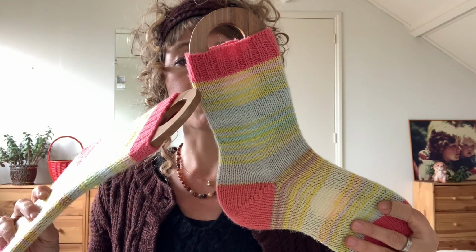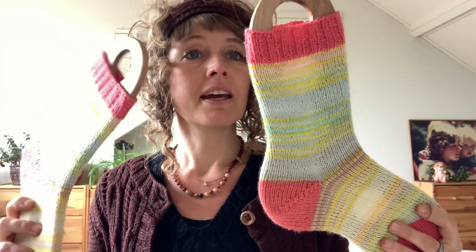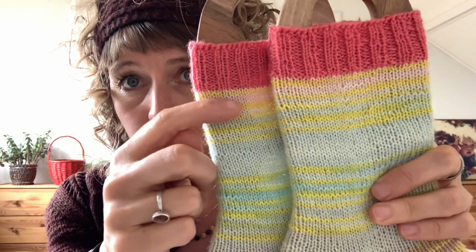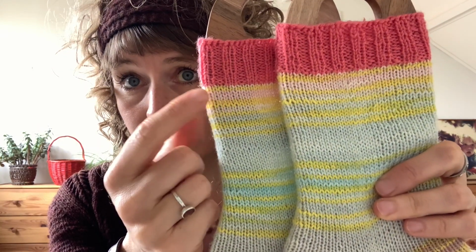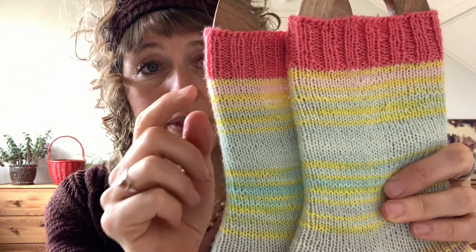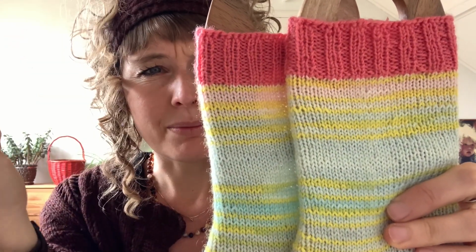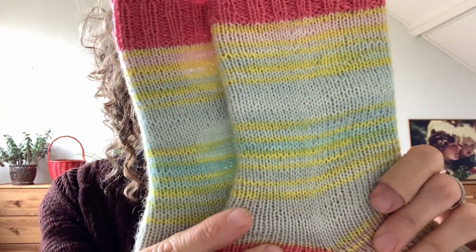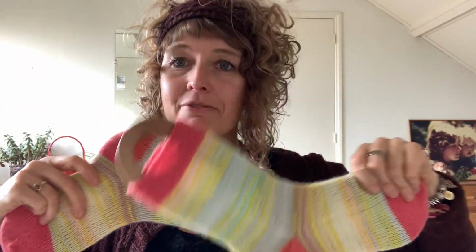Then I knitted 60 rows all knit stitch, all straight, and then 15 rows of knit two, purl two. The first row I always knit all stitches, because you will have a nice straight line when you directly knit two, purl two. You have the purl bumps in this color, and you will see them more than I like. So this is my way of sock knitting, and I do love them. They are blocked already, and I will give them to the lady for whom I've made them.